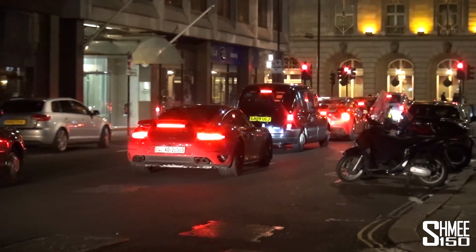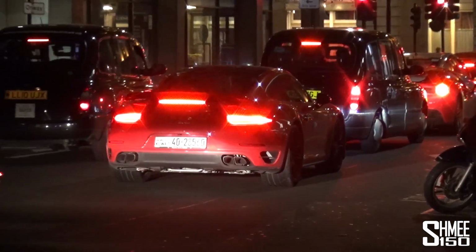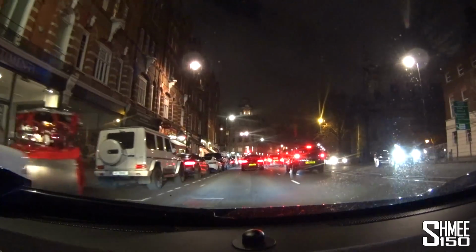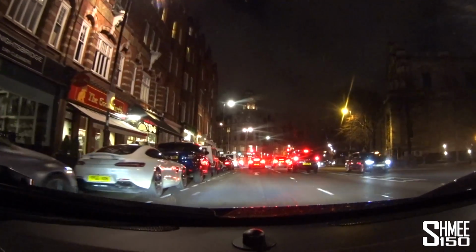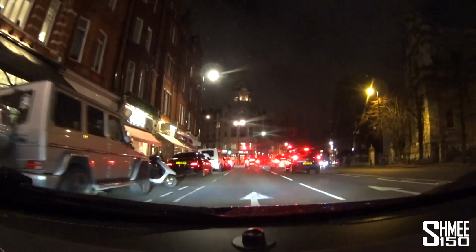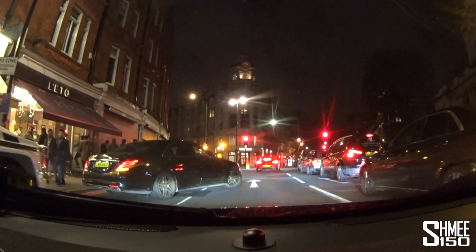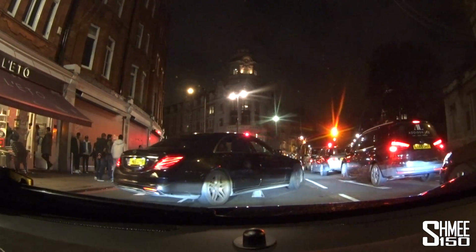Goes the 911 as well. Some kind of aftermarket exhaust on that, you can hear from the burbles. I've jumped back in the car because I don't think it was coming there, but in this little lineup we have a G63, a C63, an AMG GTS, another G63, a Range Rover SVR, another G63, and I'm going to pull in to let that guy come out because I just don't trust anybody in this world anymore.